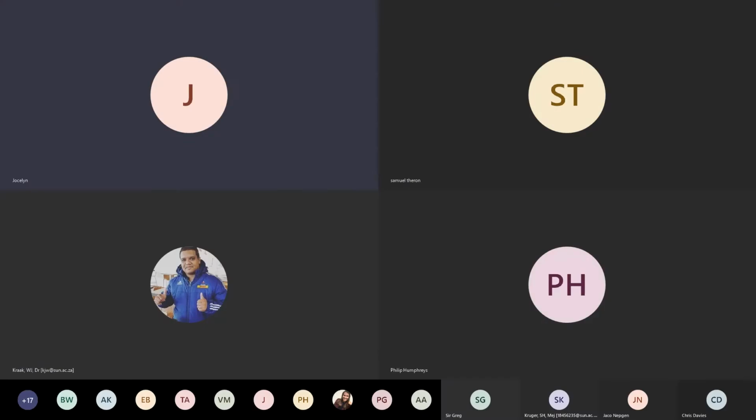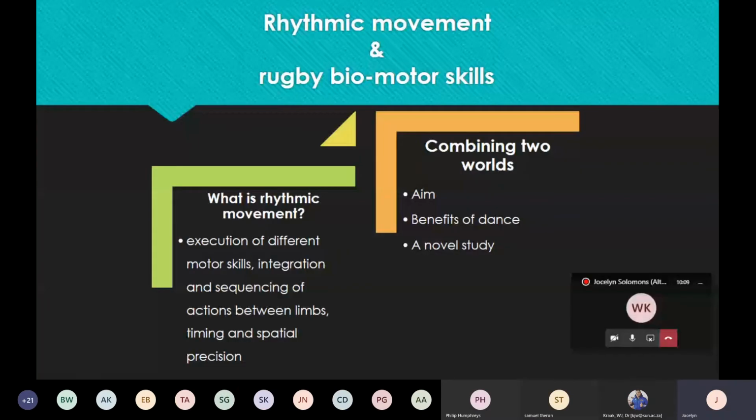The study was to look at and explore the effect of a 16-week rhythmic movement intervention on specific rugby-related biomotor skills. And this was done amongst academy players. And really, it was a novel study, which made it a bit difficult because there hasn't been anything done like this, particularly in rugby, but intervention-based as well.